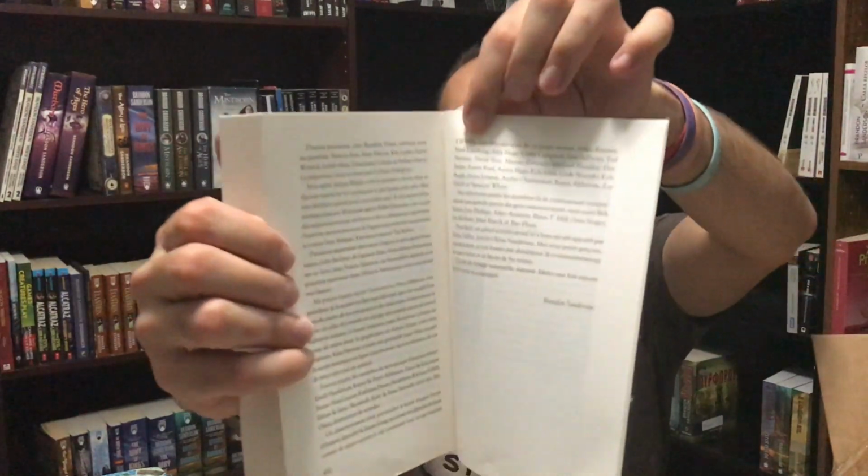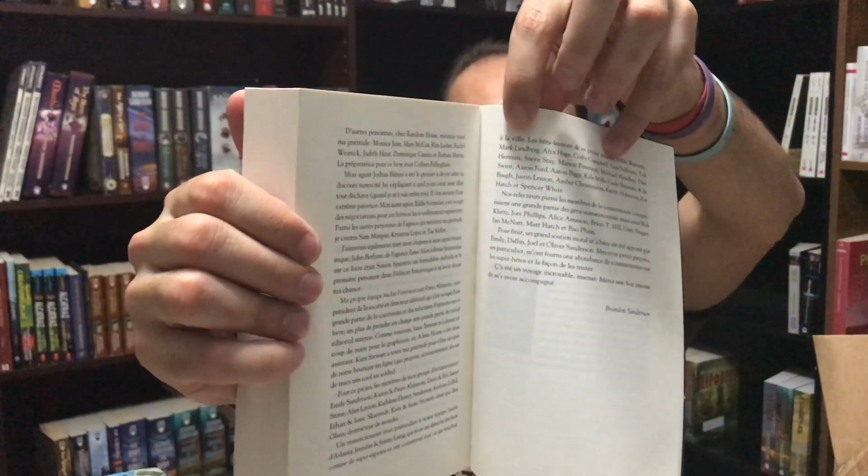And there I am. All right, so acknowledgements of this one. I was a beta reader. So right there, Mark Lindbergh. I always have to find my name in these. Whenever I see them in a bookstore or whatever, I stop, I find my name. It's always so much fun. It's never going to get old, and it's super cool to open up these foreign editions and know that in whatever language, in this case French, my name is still in the book.